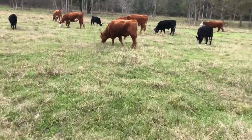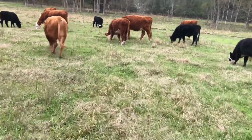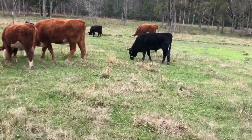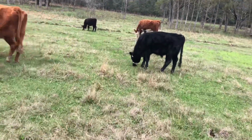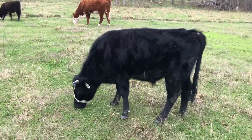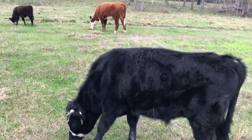I'm walking over here to a steer that's about 6 months younger than the one I just showed you, but he's already got a much better finish on him. So when this one gets another year of age on him, he's going to be a high quality animal. You can just see, look how deep he is and how filled out he is. He looks much nicer.